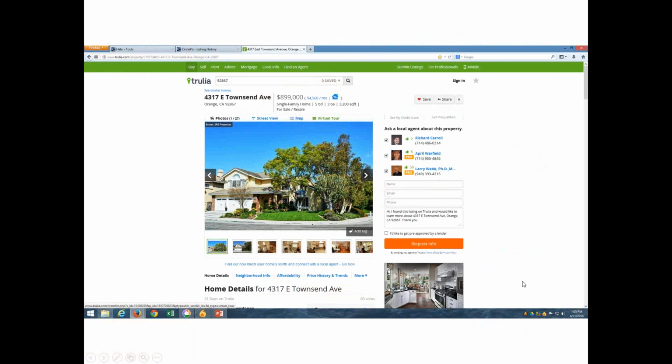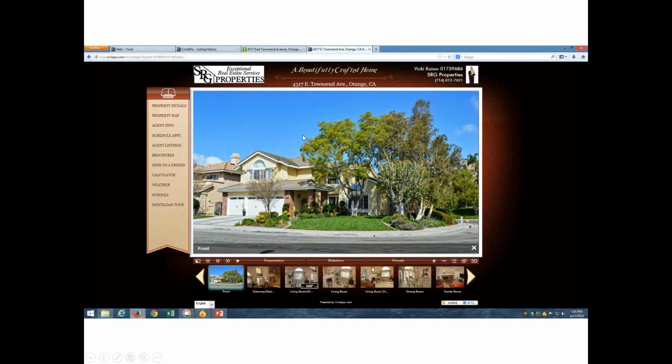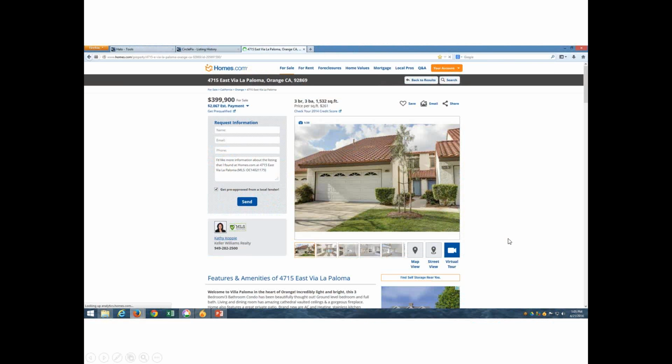I want to show you a couple examples here. Here is Trulia. This is what your tour would look like on Trulia. Here's the front shot, you know. If people want to see the virtual tour, they just click on this little virtual tour button, and it brings up the CirclePix virtual tour. It looks just like that. It's got nice big images. It's got all of the lead generating tools built in. Let's look at, here's Homes.com.